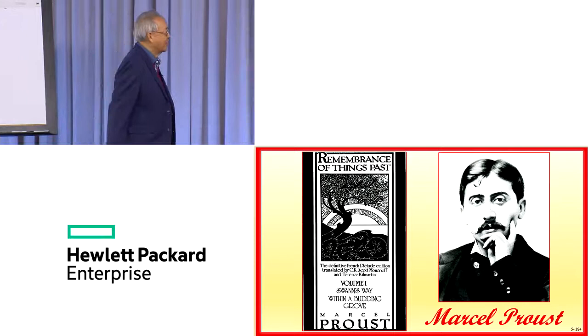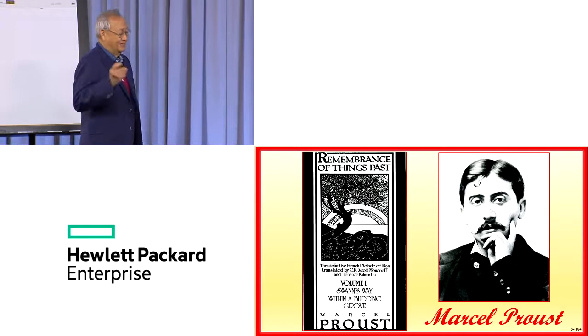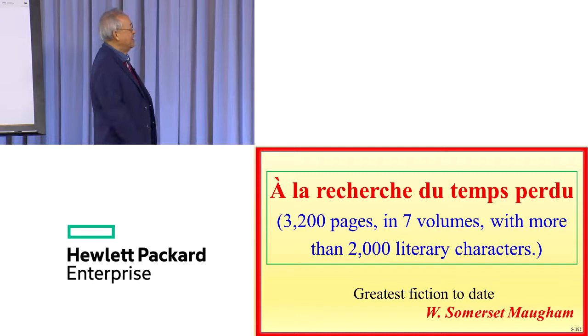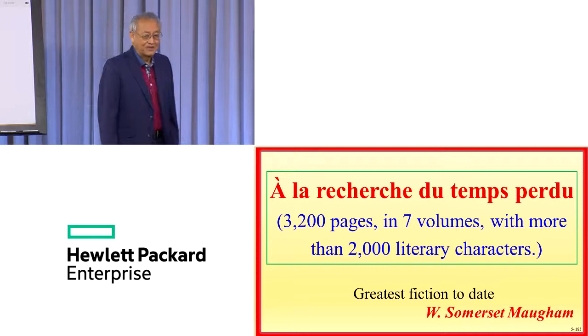So there's our hero, Marcel Proust. For those of you who didn't know about him, you should start, and I'm sure you will after today's lecture. First of all, by the way, this is Somerset Maugham. All of you certainly know Somerset Maugham. He said this is the greatest fiction to date. So you know we're talking about some deep stuff here, okay?